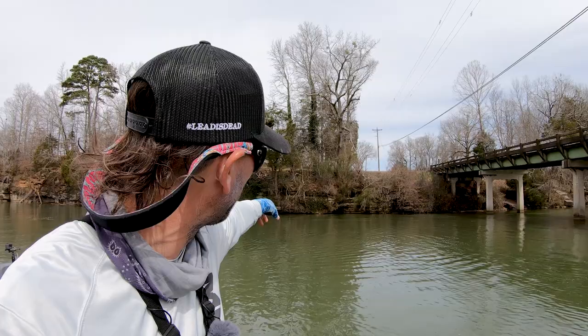But what's interesting about this, and it's the emphasis of the whole video, sorry about the cars, we're right next to this bridge, obviously, and it's getting a ton of traffic. But the versatility of the NED, we've been throwing it to bluff walls, to that tree fall back there where we caught that 4-pounder. You can literally put it anywhere, but that's why you need a little bit of nuance and diversity in the presentation and in the way you rig it up so that you can fish it around all these things, because they bite it.